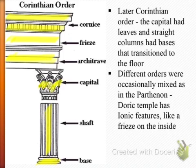The different orders were occasionally mixed, as in the Parthenon. So the Parthenon is a Doric temple. However, on the inside, there is a frieze. It's an Ionic frieze, which is unusual because they usually never mix. But if you look on the outside of the Parthenon, it looks to be completely Doric.